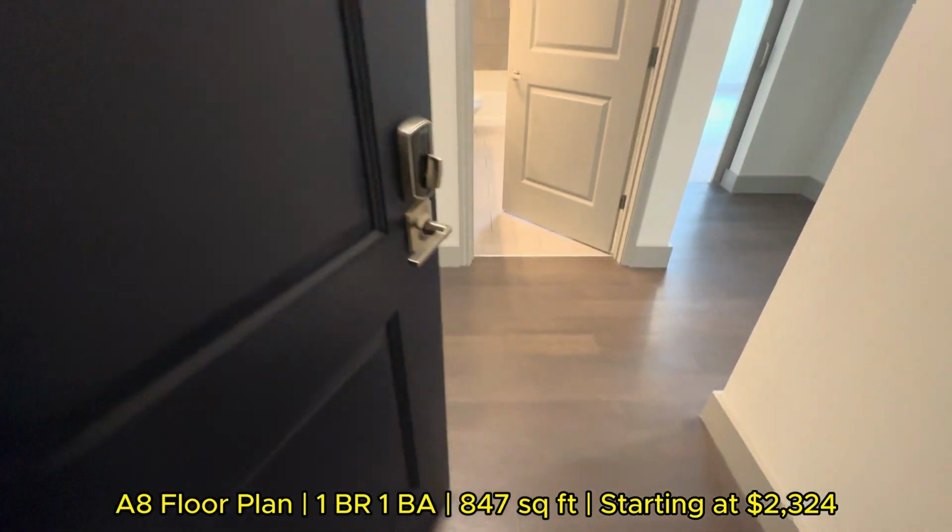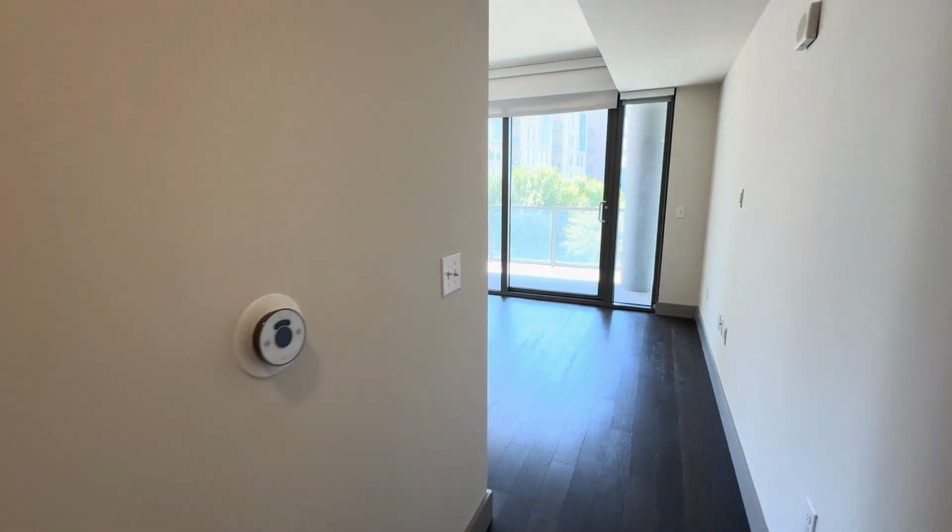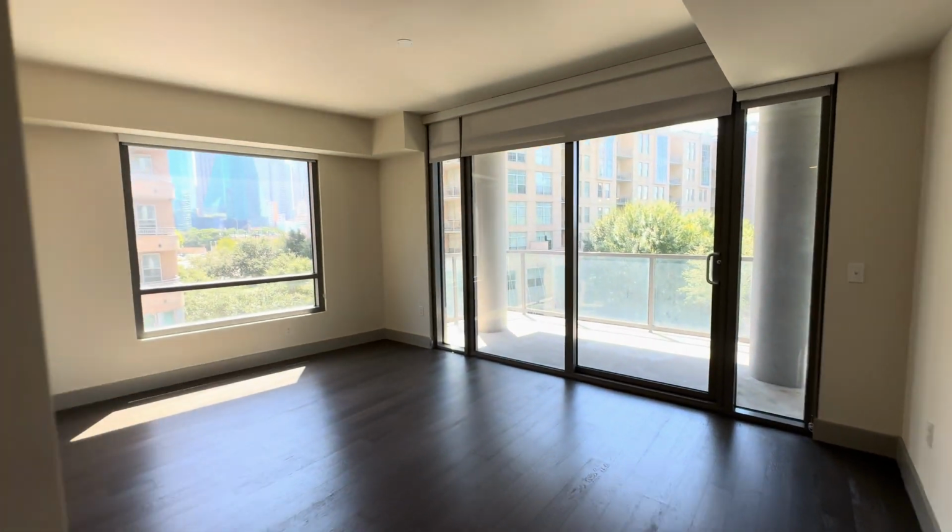The next floor plan we're going to show you is the A8, and this is just below 850 square feet. As we're walking in, I'm not really the biggest fan of the narrow walkway which leads into the living room, but as we get into the common areas, it actually opens up quite a bit.